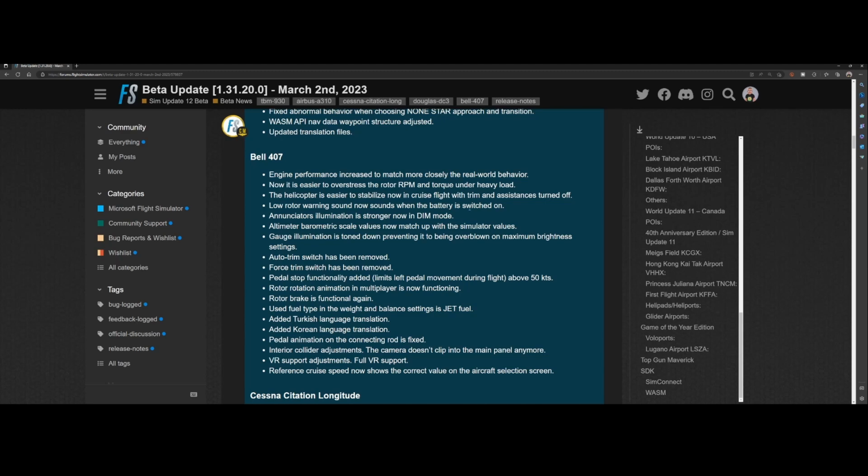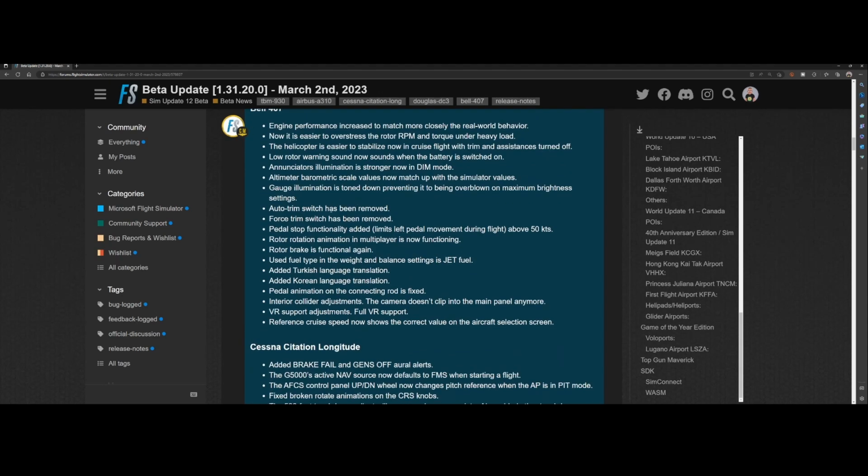Because that sometimes was really hard to get it into stabilized positions. That's now fixed. As well as the low rotor warning sound now sounds when the battery is switched on. Good. What did they fix more? Rotor animation in multiplayer. The rotor brake is back. It was gone with a previous build.